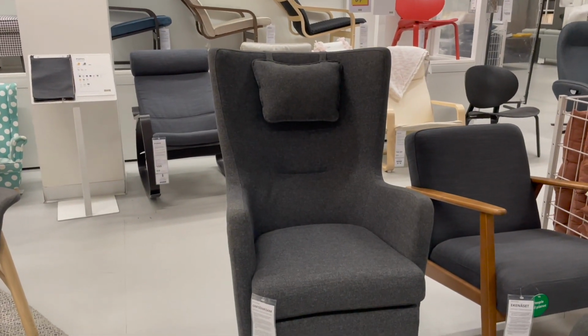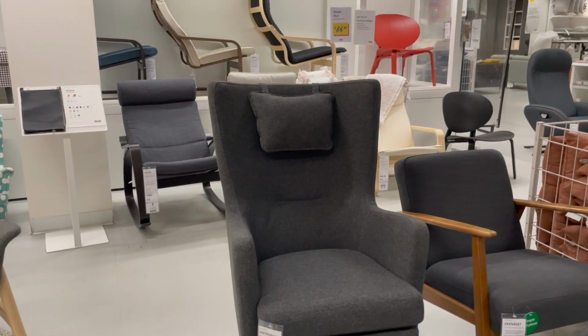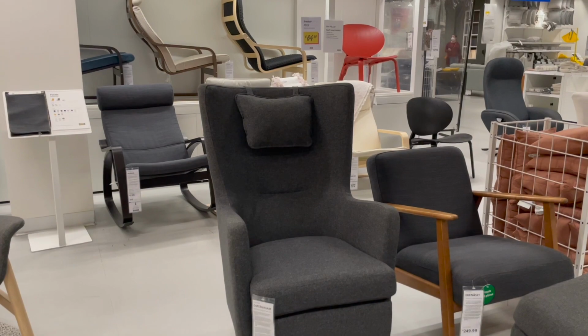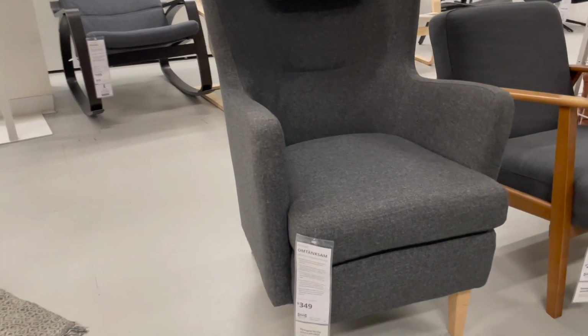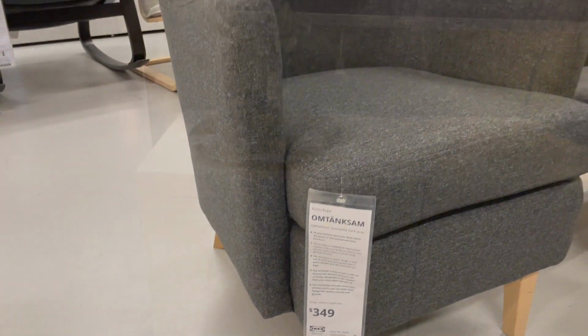And this interesting chair this time around. Personally, not a fan. It looks like it's out of a cartoon or something, but they have it. If you like it, it's here at IKEA.